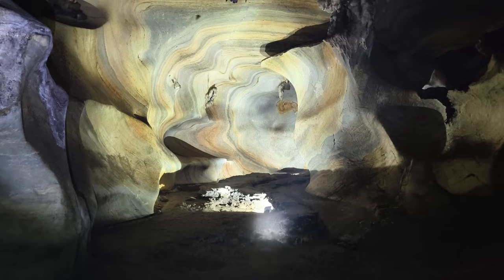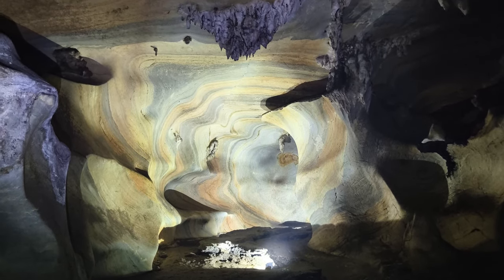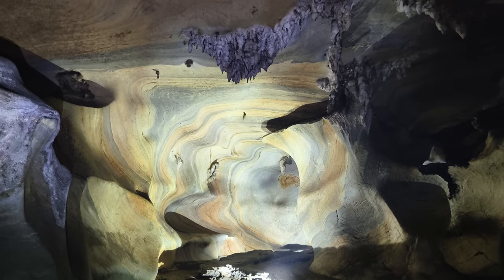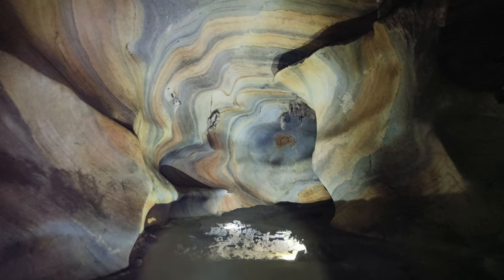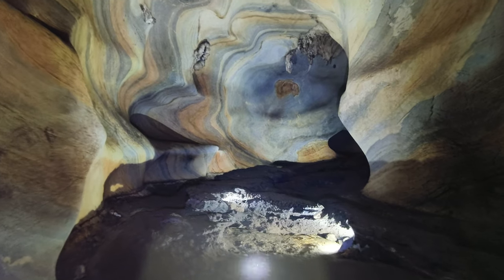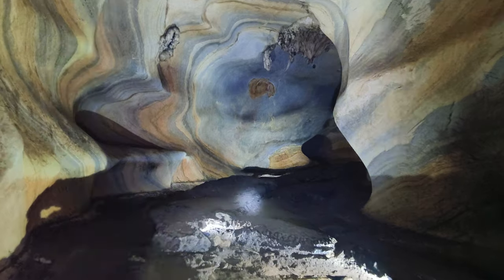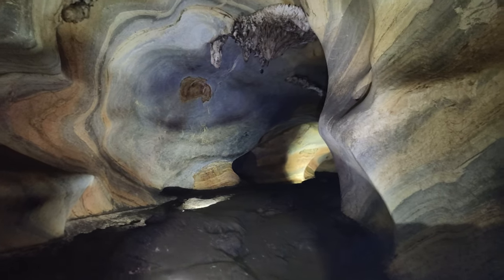In addition, the walls and ceilings have long stripes and spiral rainbow patterns, varying in sizes and colors, which look like a rainbow curtain. It is the color of various minerals that have accumulated over a long time until they become rocks and appear as colors that are arranged in different layers.